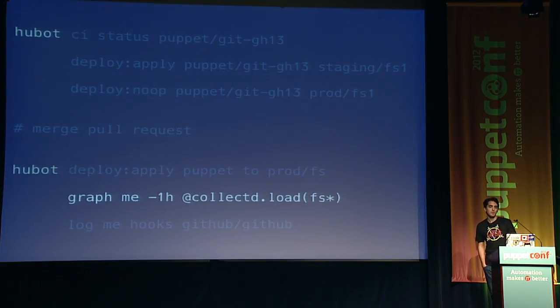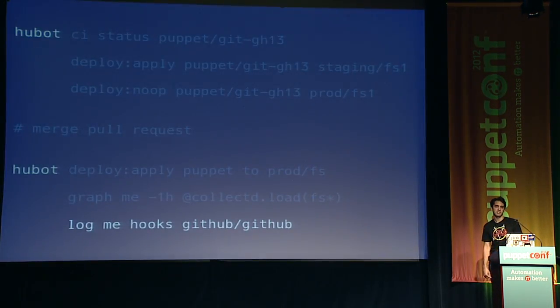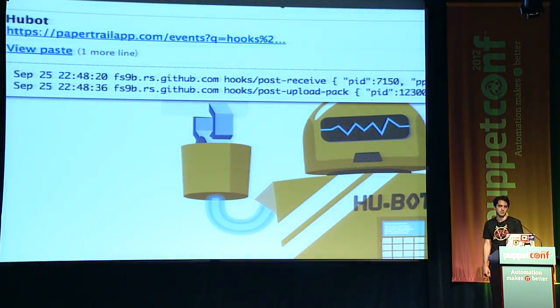Then you'd probably want to check out load to make sure nothing went crazy, and you can ask Hubot for that too. Hubot will give you a nice graph. And maybe you might want to check some logs or other related metrics to confirm that your change didn't break anything. You can ask Hubot for that too. Hubot talks to Papertrail.